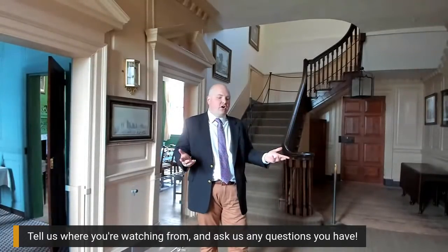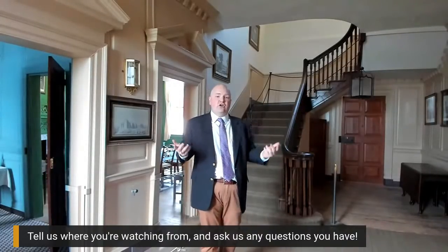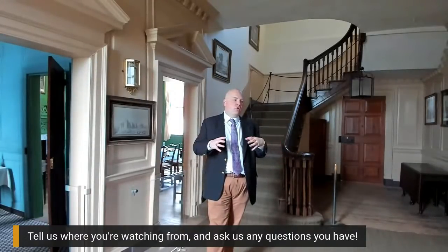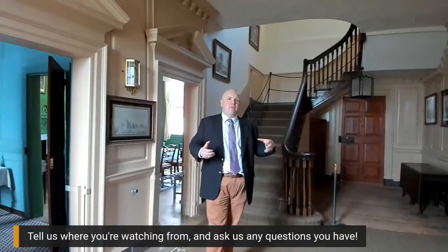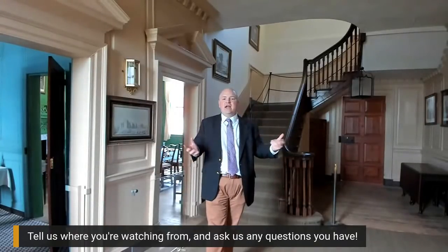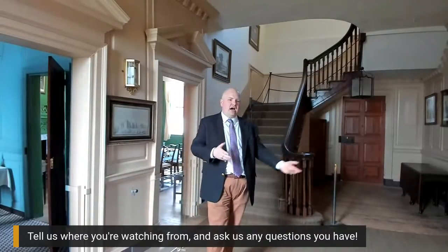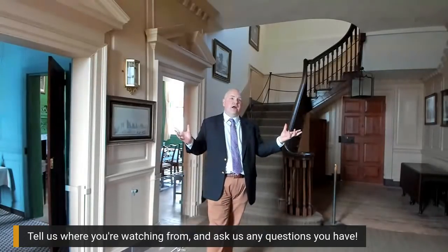Now, here at Mount Vernon, this particular space was built in 1734 by George Washington's father. And it's part of the original portion of the mansion that was later expanded by George Washington. But pretty much everything you see here represents work done by Washington and the enslaved and hired carpenters here at Mount Vernon, particularly the woodwork that you see around you.